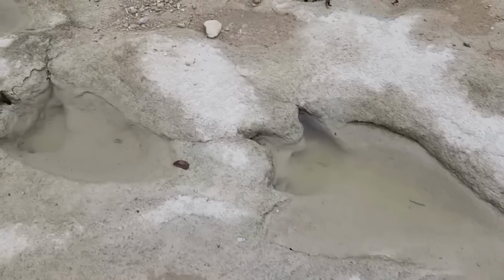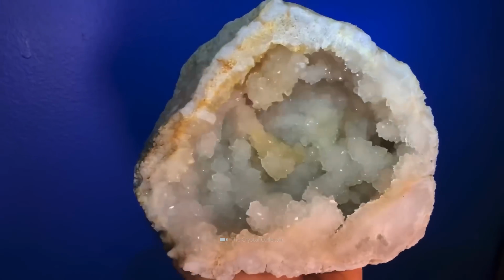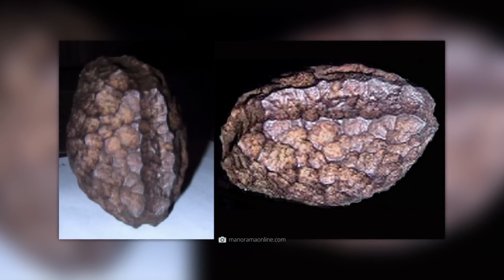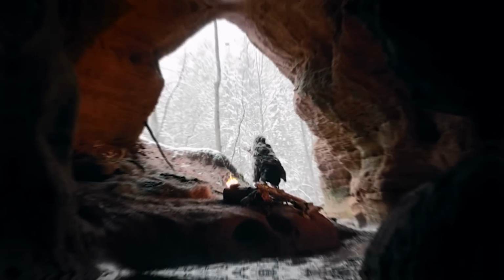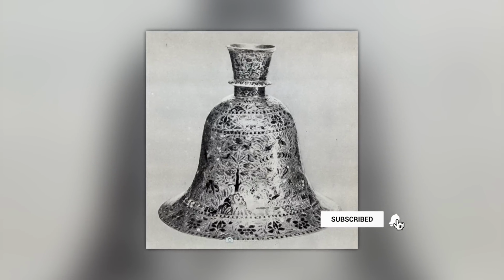Get ready for a journey into the world of mysterious artifacts that defy the limits of our imagination. Out-of-place artifacts inspire wild speculation. Were our ancestors more advanced than thought? Is time travel real? Join us as we discover 8 incredible finds that shine a new light on the past. Are you ready for this exciting adventure?